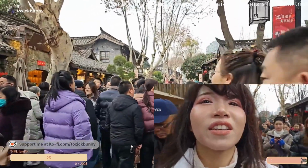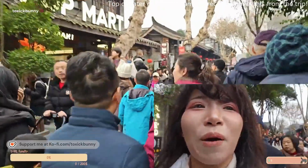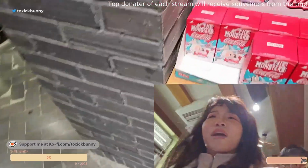Oh, I see a Pop Mart. I see a Pop Mart, chat. Why is there a Pop Mart here? Let's go into the Pop Mart store. There's 100% LABUBUs here. We're going to buy one if we find one, okay? Oh, look, they're all right here. Look at that, so many. I'm not reselling them, chat. I'm giving it to you guys.